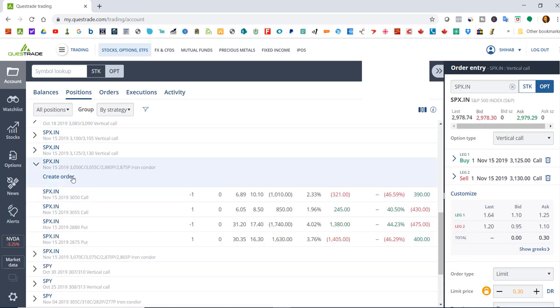This one here, this one's in trouble. This one's 3050, November 15. So this one for sure is going to get touched, or has a good chance of getting touched. You can see that it's showing a loss on the call side, and it's actually showing a loss on the put side as well. But that's probably because the VIX went up. So I'm not going to touch it yet.